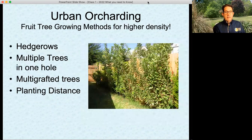In urban orcharding, here's that hedgerow again, the apples. You can put trees in hedgerows. In hedgerows, 6 foot between trees is plenty. These were on 2-foot centers. That was way too close. You don't need to spend that much money on trees. Put them at 6-foot centers and then prune them out as a hedge, and you'll be good to go.